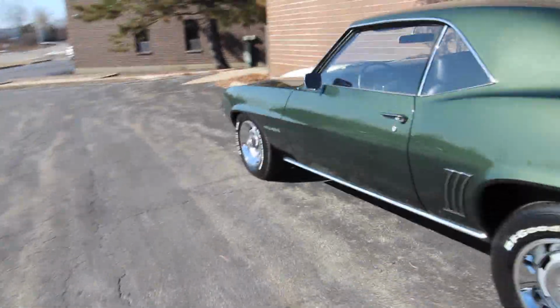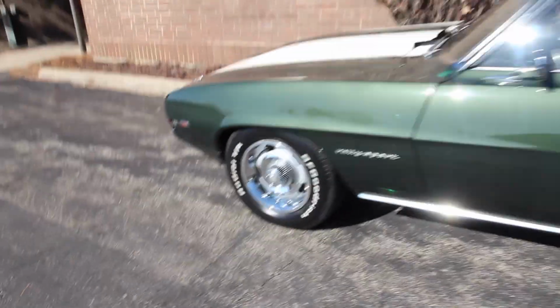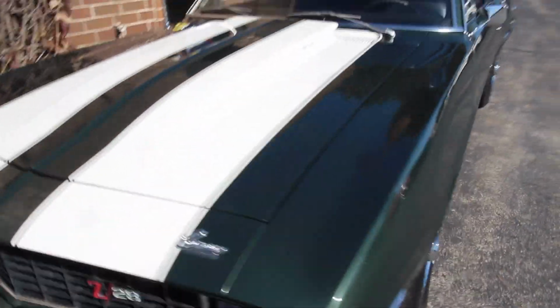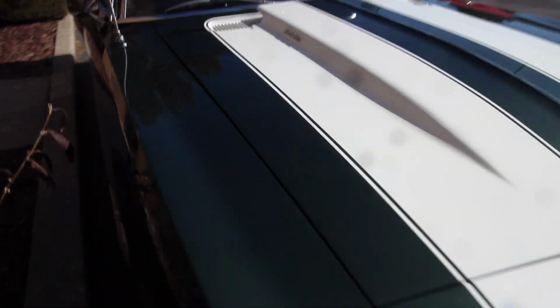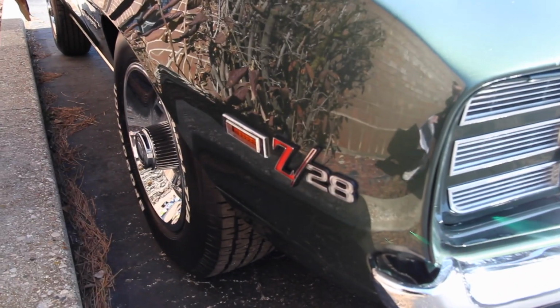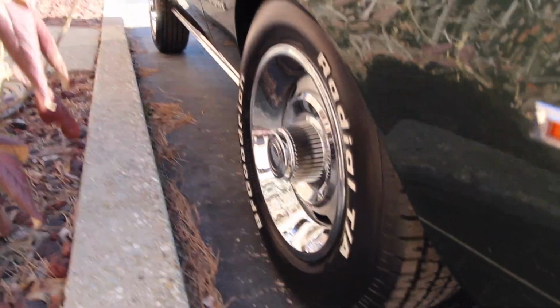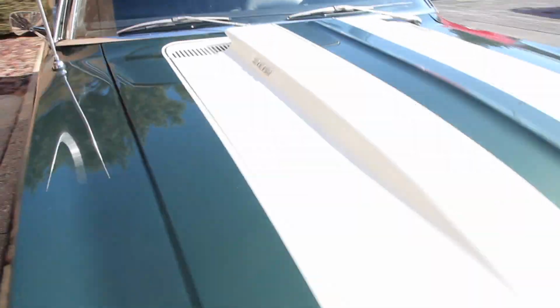So like I said, true RS Z28, it's an X33 trim tag. The car has been verified by Jerry MacNeish and is in his database. It is a nut and bolt restoration with less than 200 miles on it. It's correct Fathom green with the black standard interior, which are its original colors.